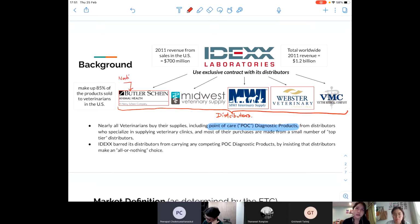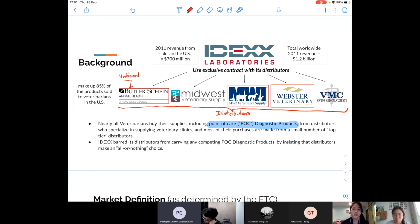One interesting fact that I would like to point out is that manufacturers who don't use distributors will face more significant obstacles to sales, marketing, and delivery than manufacturers who use distributors. Butler, MWI, and Webster, the distributors in this picture, are recognized by manufacturers, distributors, and veterinarians as the preeminent companion animal supply distributors in the US. According to the FTC, there are no other distributors that provide equivalent levels of service to manufacturers and regularly visit veterinarians in as wide a geographic area as these three national distributors. Midwest and WMZ are regional distributors, but the five of them combined make up about 85% of the products sold to veterinarians in the US. So it is a pretty big market for IDEXX.